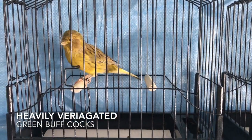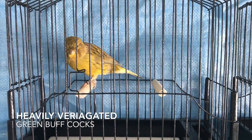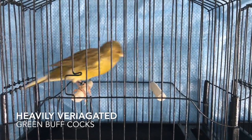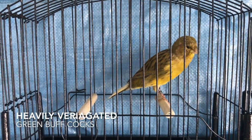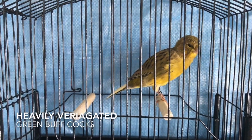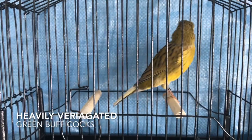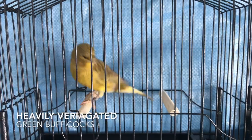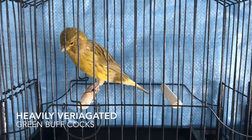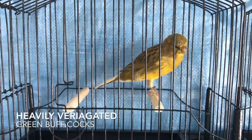Yeah, he looked one of those birds that just looked good right from the get-go. He's actually a full brother to the second heavily variegated yellow-green cock we've seen earlier. Yeah, a really nice bird, and I think he would have done pretty well a bit later on in the show season. But yeah, we'll be showing these all as probably old birds next year.